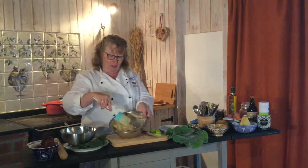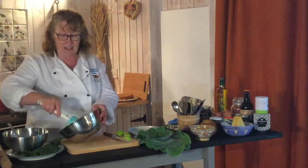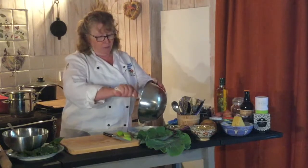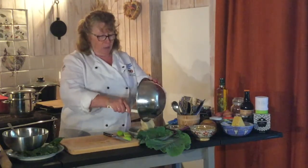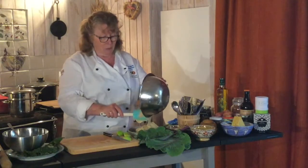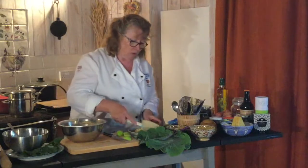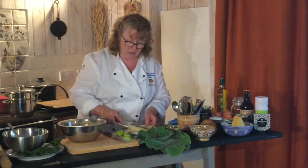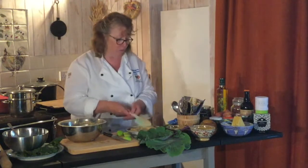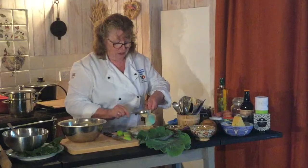Now if your mixture is not a nice dropping consistency like that, just add a spoonful of water or milk, or even a little bit of juice if you have some apple juice from breakfast time or something, and just slacken it a little bit. That was fine, it didn't need it. And then smooth it out a little bit, like so. And you can multiply up this recipe, of course. Don't want to waste any.